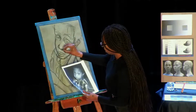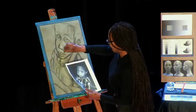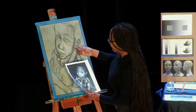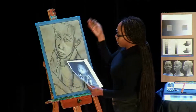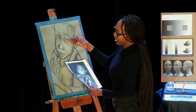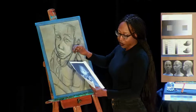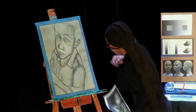So you're subtracting what you had put the midtones on? Yes, and getting the highlights in. And also another reason why I do this is because when I add a light tone on top of here, I want it not to get too muddy with the gray that's already down. So it cleans up the space.